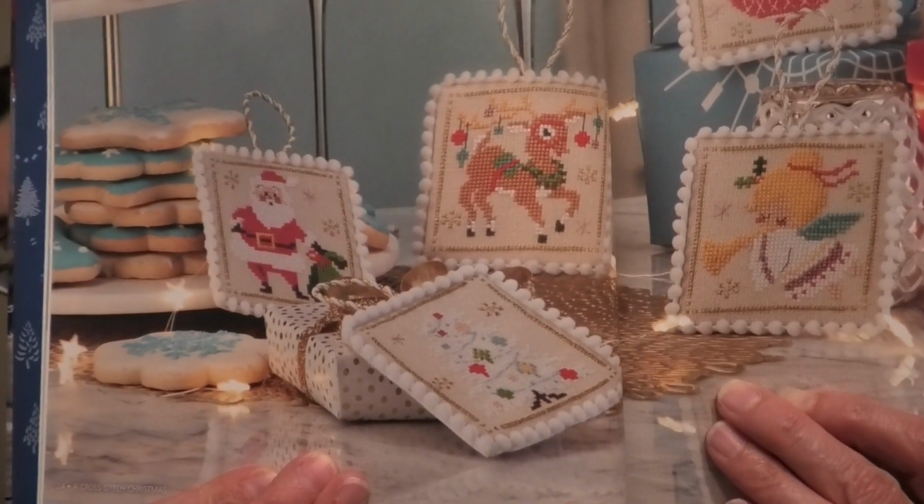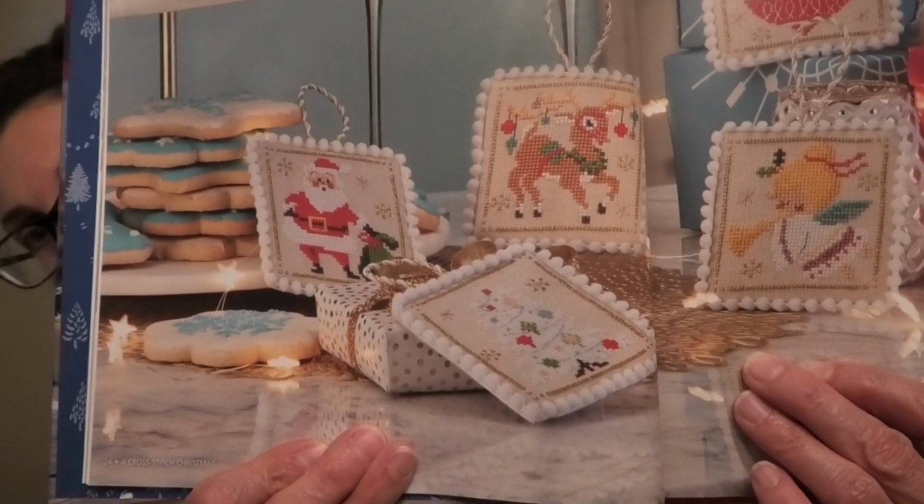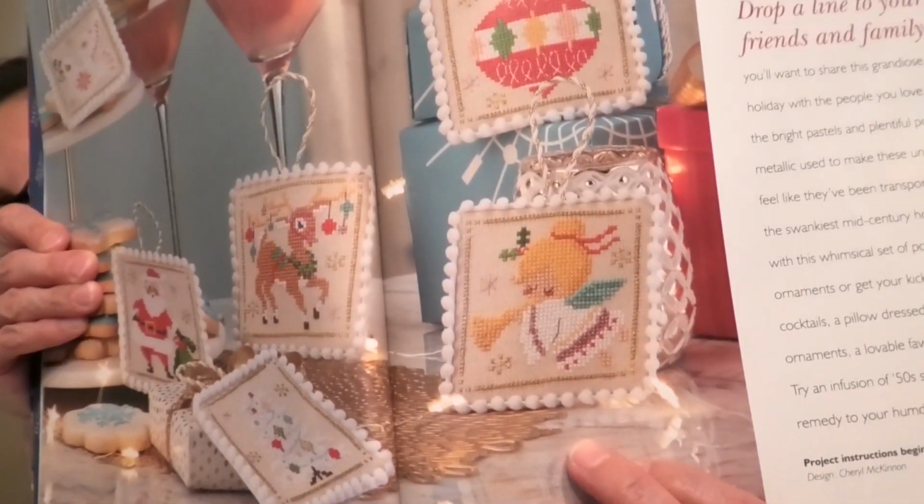I really like the Rudolph. I like the Santa. I like the tree. You can barely see the tree. The angel. These are really cute.